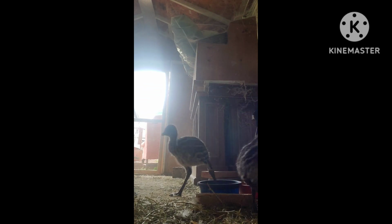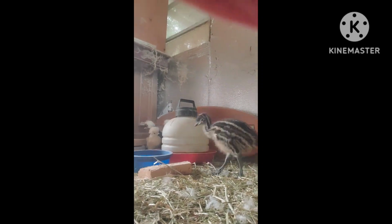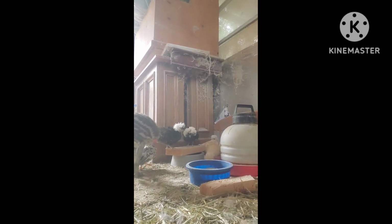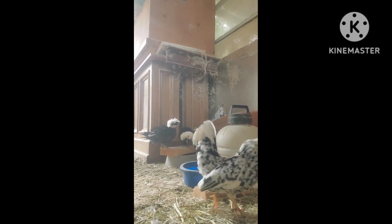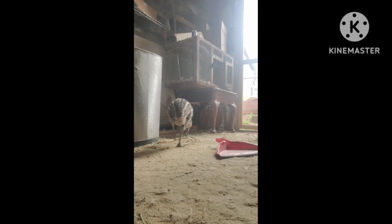As you can see, they're all on this side right here. So I'm gonna move the camera so you can see what's going on this side. It's a Polish. They're trying to get away from the emus. So there they are. Whoa. Aki and Camille are right over there, enjoying their freedom.